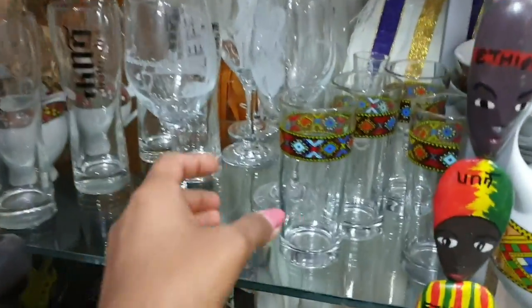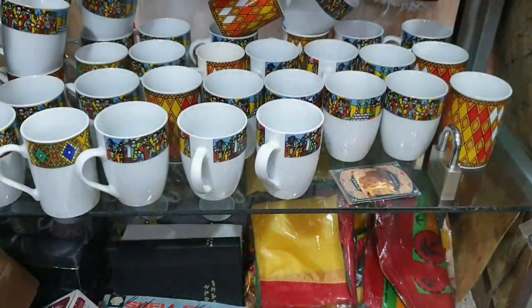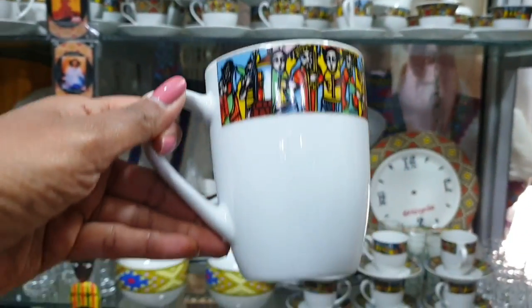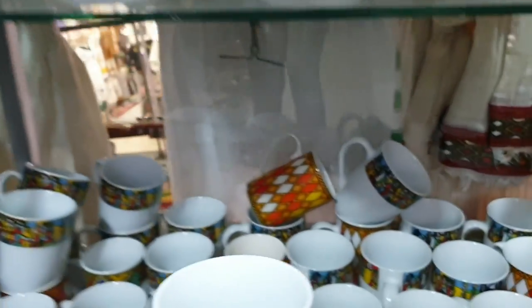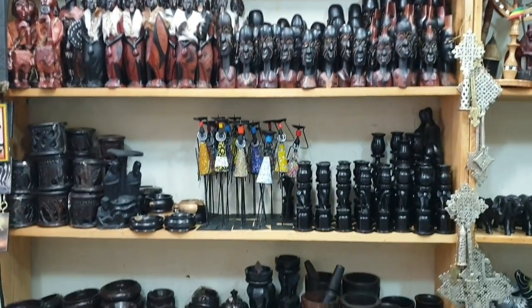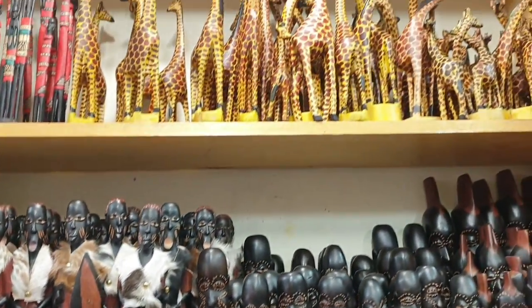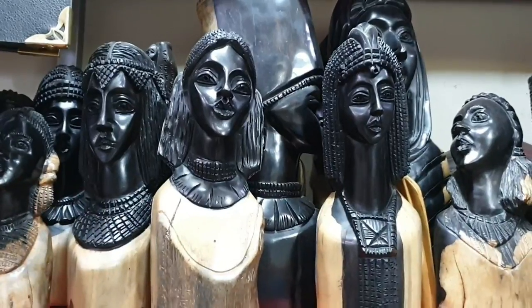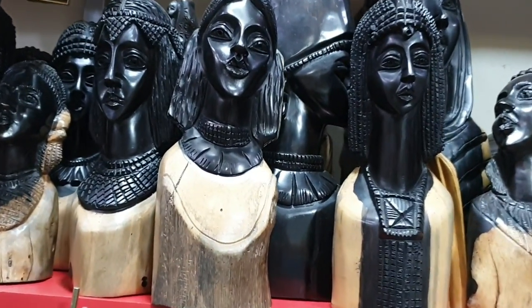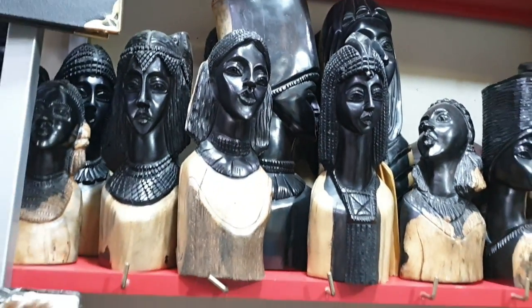Oh, look at those glasses. It's nice. If you are a coffee lover, I'm sure you would like this. So these pieces are made from wood, and it is natural, they have not painted it, and it's called ebony, that means it's from ebony wood, and they have just polished it, but they have used no colors. This is a natural wooden artifact as a showpiece.